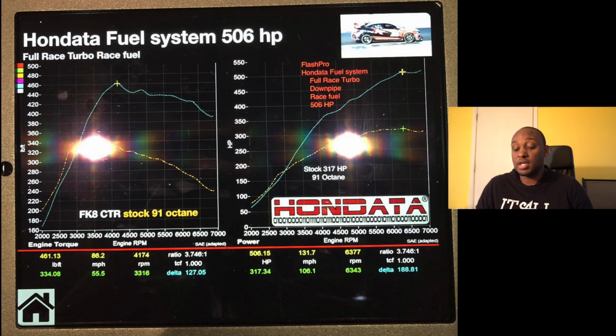pretty amazing as well. So now you have an idea: from around that flex fuel, where you're basically buying a flex fuel sensor with Hondata, you're almost there on stock, pushing it to the limit with that flex fuel sensor, with that 353 and 376 foot-pounds of torque.